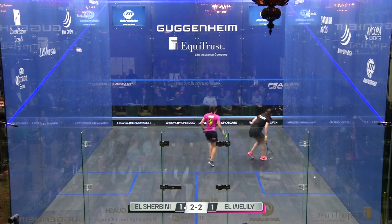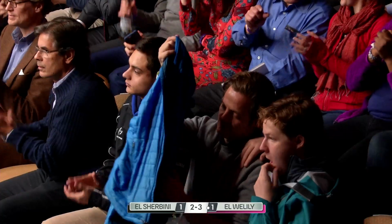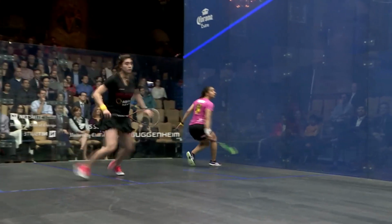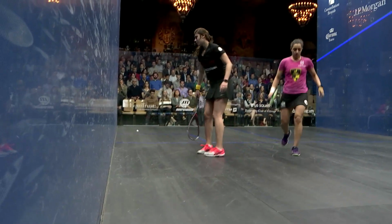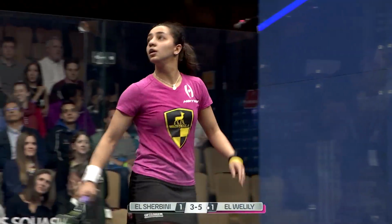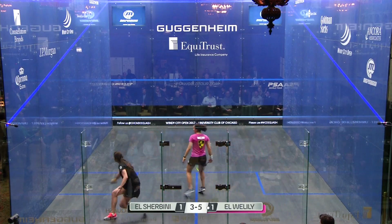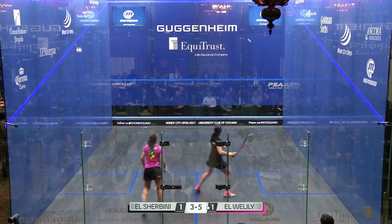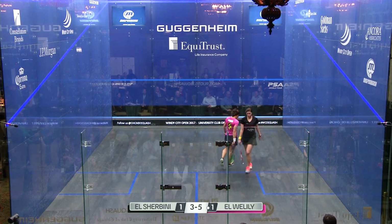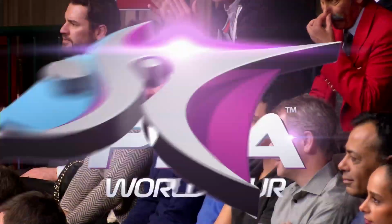Wow, that's just a ridiculous shot from Raneem El Welily. She has no right to think that she's going to win the point, reaching so high up on the backhand, with her opponent breathing down her neck in front of her, positioned to attack when she plays like this. Oh, how'd she do that? 6-3.